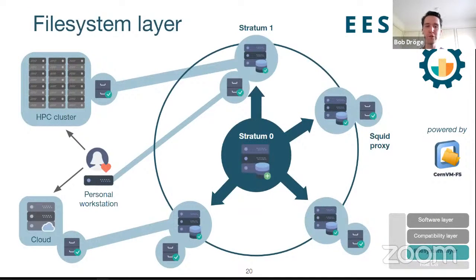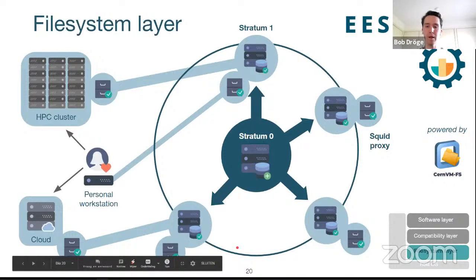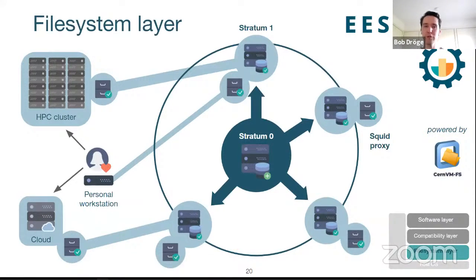So let's zoom in a little bit on those layers. First, the file system layer, again based on CVM-FS, or CernVM-FS. That's our software distribution layer. Jacob already told all the details about this yesterday, so I'm not going to repeat that. We're also giving our CVM-FS workshop this week, so if you're interested in how this works, you can have a look at the materials from that workshop.